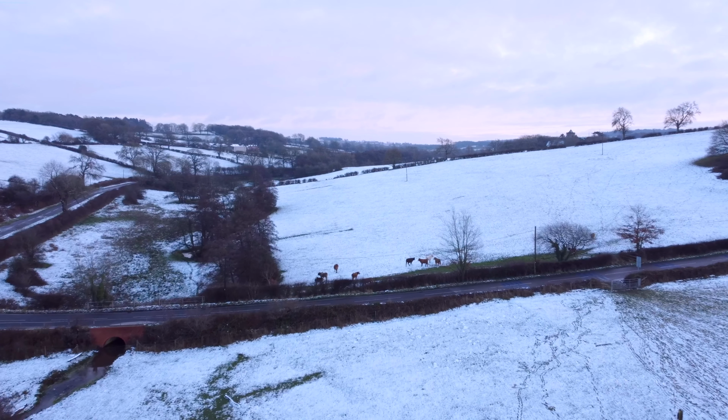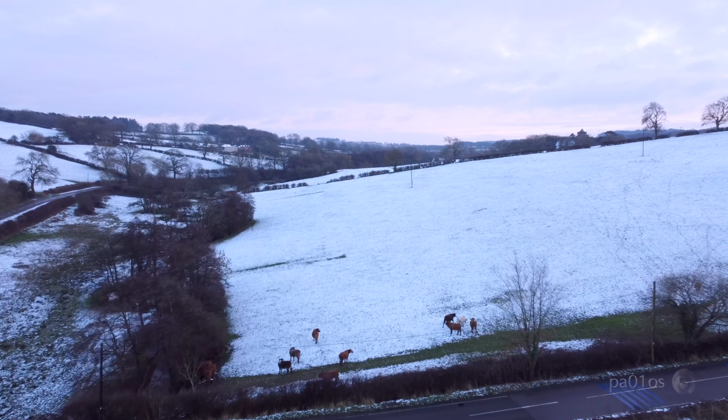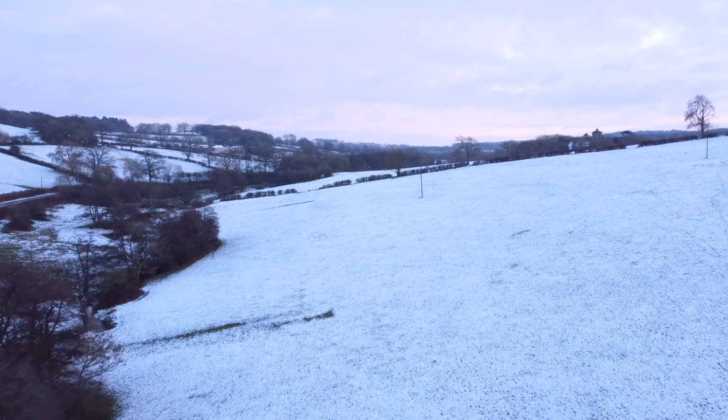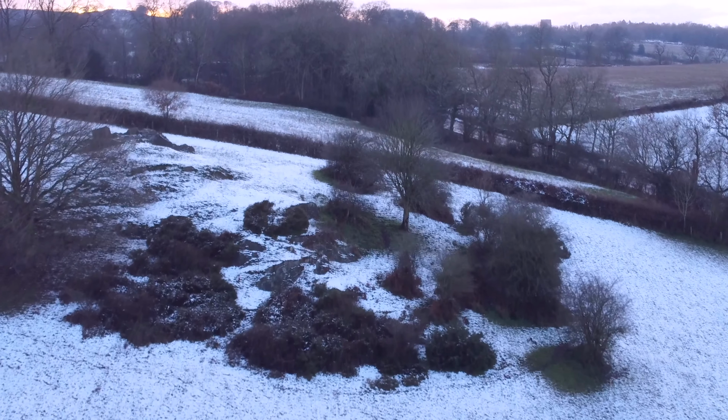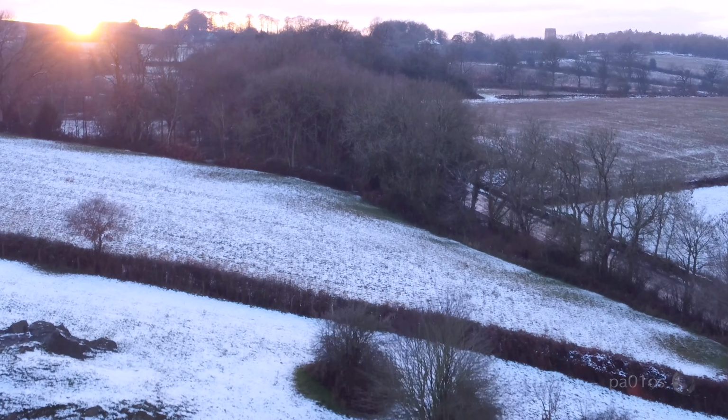With the sun finally starting to disappear below the horizon off to our right, I decided to take a few shots flying across the fields here. As we rise in this shot, you can see Mount St Bernard's Abbey, the monastery, off to the top right.